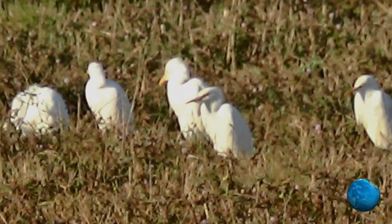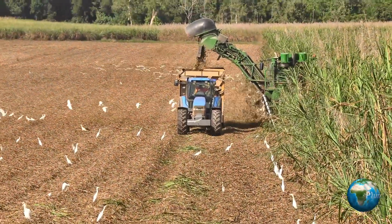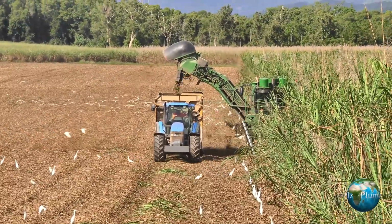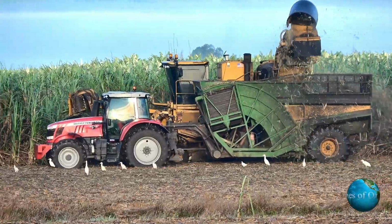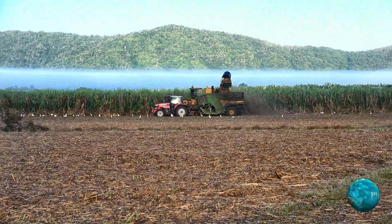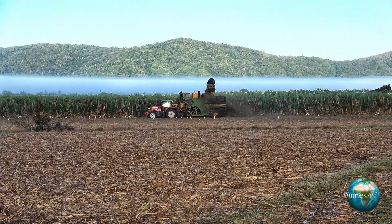There is one further adaptation in the northern part of Australia that the cattle egrets have made, and that is following not the cattle but the cane cutting machinery, moving in on the freshly cut cane to glean whatever is exposed, mostly insects, small reptiles and amphibious forms.